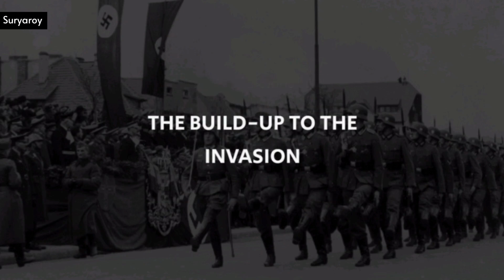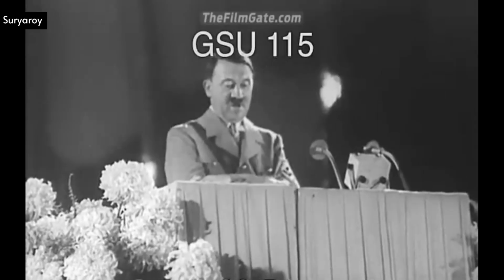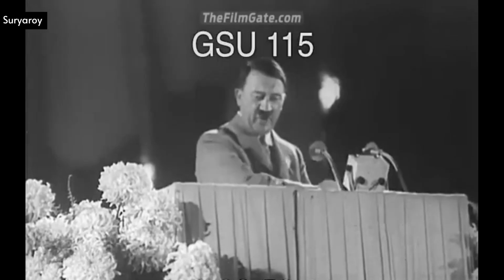Background: the build-up to the invasion. After the fall of Poland and the conclusion of the phony war, Hitler had set his sights on expanding the Third Reich's dominance in Western Europe. For months, there was a tense calm along the French-German border, but behind the scenes, the German war machine was preparing to strike. Hitler's plan was simple yet terrifying: Blitzkrieg, or lightning war.